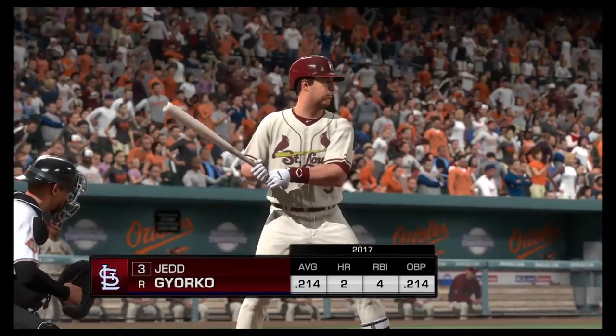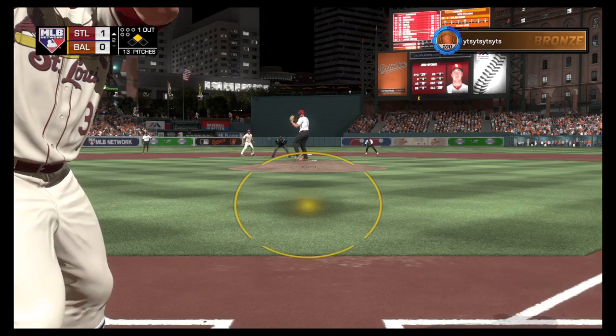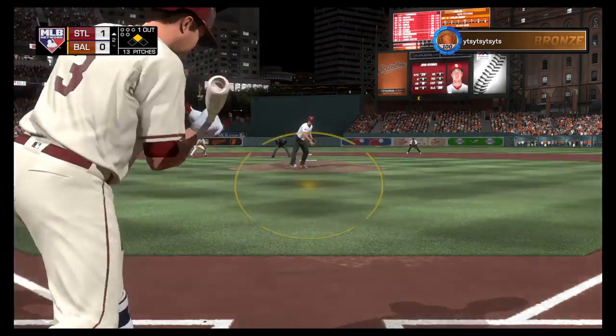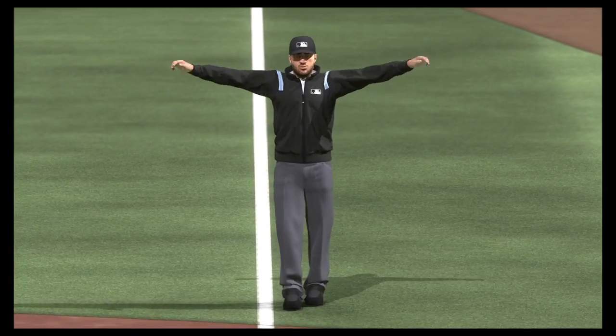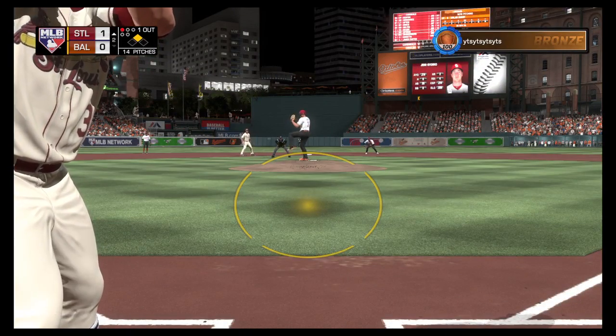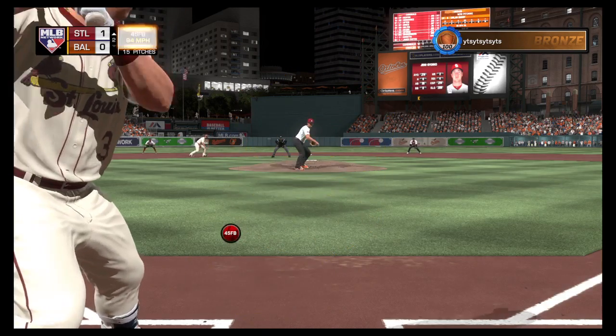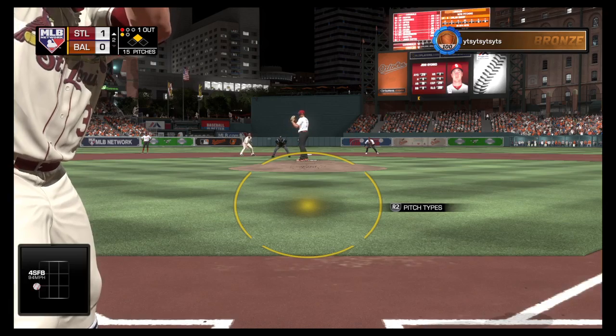Now in the box, Jedd Gyorko. He's ready for his first at-bat of this early season contest. Checked his swing there. Did he go around? No, says the first base umpire. Ball 1. We're in the second with the Redbirds holding a 1-0 lead. And a good heater as he just watches this baby. A ball and a strike.